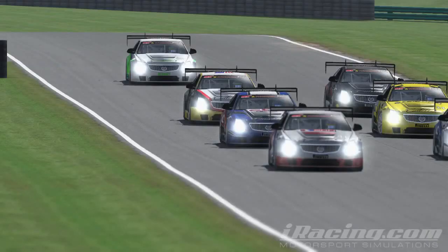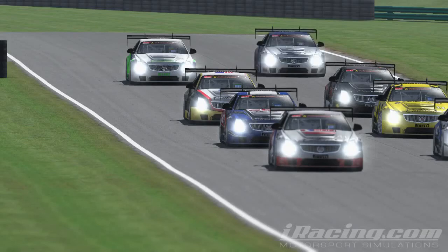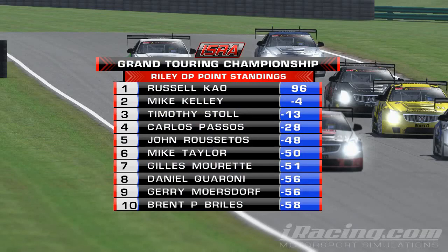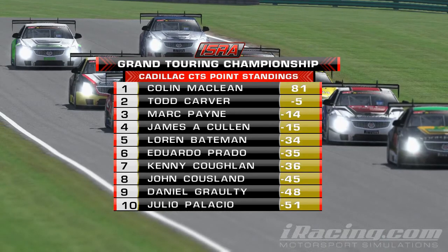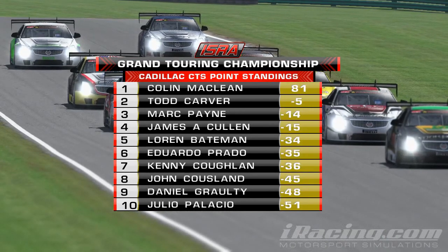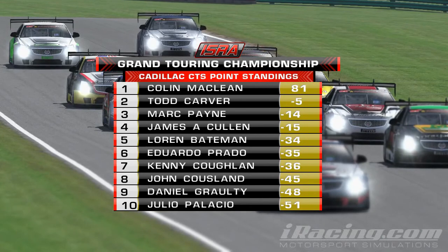Well, let's see. We are halfway done with the season, entering the second half, and looking at the points, we've got Russell Cow leading in Daytona prototypes, but Mike Kelly is just 4 points behind. Timothy Stoll is being a pretty good challenge along. Then Carlos Passo is safely in fourth, as John Rasuto's, Mike Taylor, Gilles Moret, Daniel Quaroni, and a couple others are vying for the fifth spot.